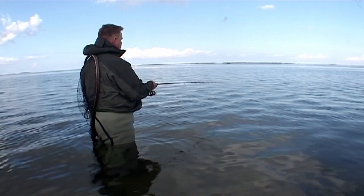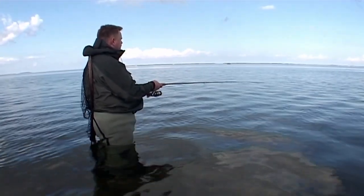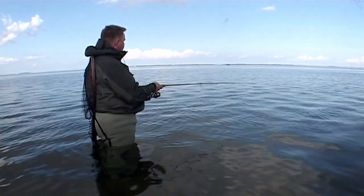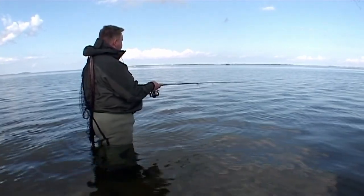A couple of days later, and we're back in the inlet. The weather's now warm and spring-like. The water temperature's rising, and food items are more abundant now and more active.